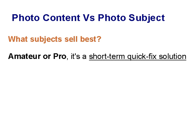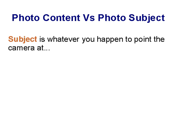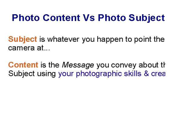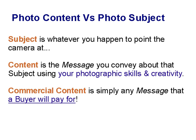Either way, it shows a fundamental lack of understanding of stock photography buyers, and even why these people buy photography at all. Dealing with it comes down to understanding the difference between photo subject and photo content. Your subject is basically whatever you happen to point the camera at when you capture a photo, while your content is the way you combine all the physical elements, intangible elements, and your photographic skills and techniques to create an image that conveys a specific usable message.